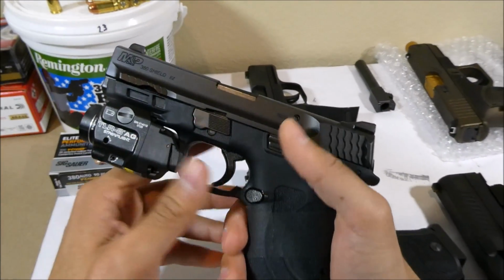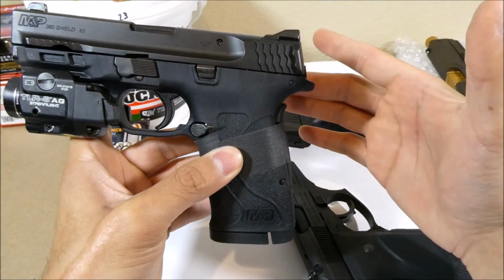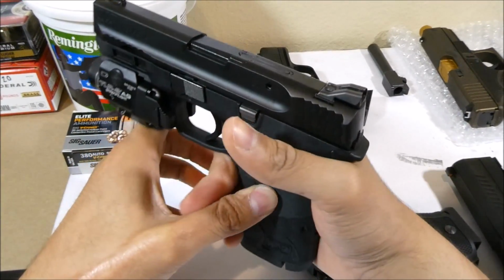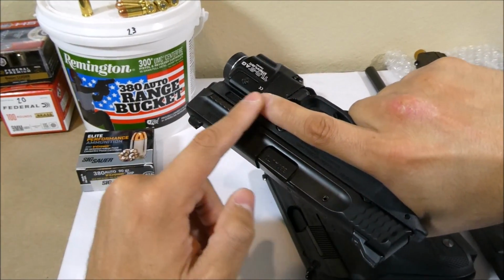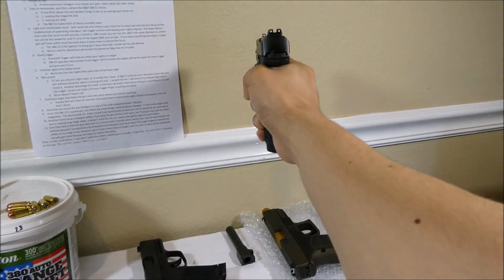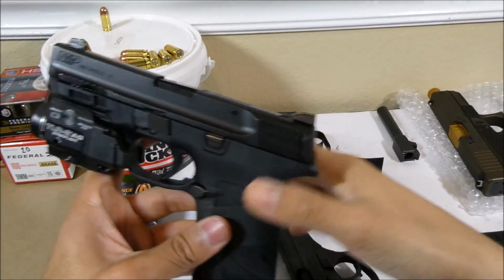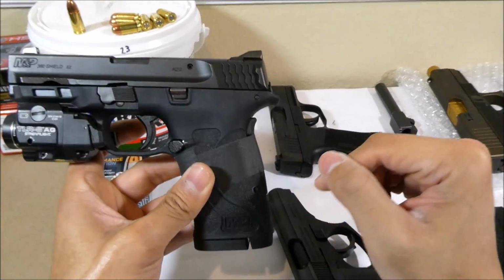Factor 7 is that you want your gun to have a good grip angle that helps you point the gun naturally whenever you grab it. So when you grab this, you want your finger pretty much to line up with the barrel, so that when you go to point and then you look down the sights, it's actually pointing where you want it to. Usually this isn't even an issue because most guns they make so that they have a natural grip angle.